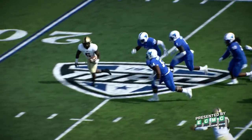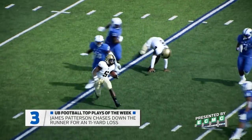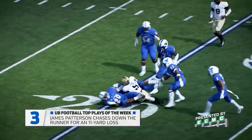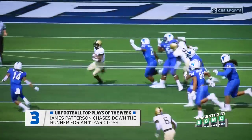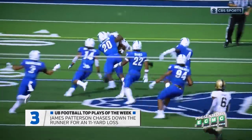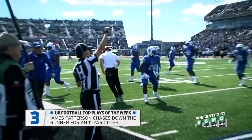Number three. Pitch it to the left. They trap the back, Walker. Now he's going to try to run back to the right. The Bulls continue to grab him and bring him down. James Patterson all the way back at the 20-yard line for an 11-yard loss.